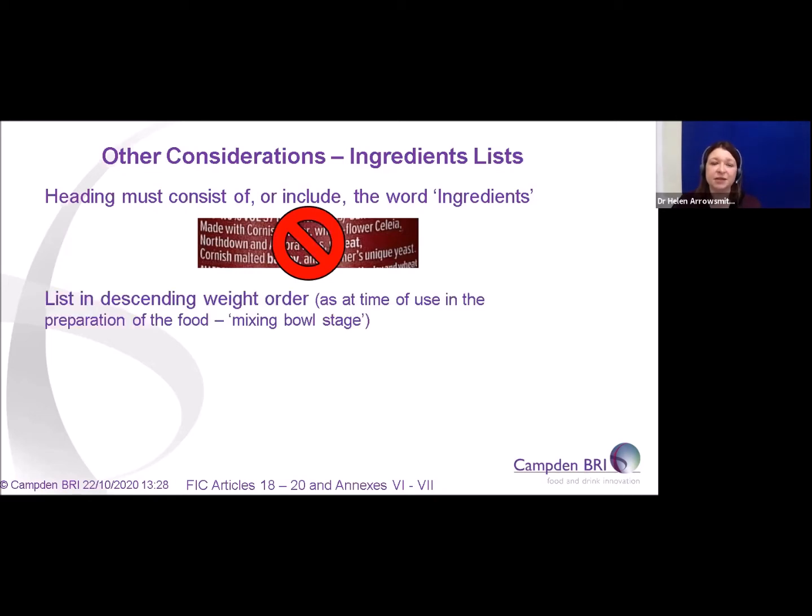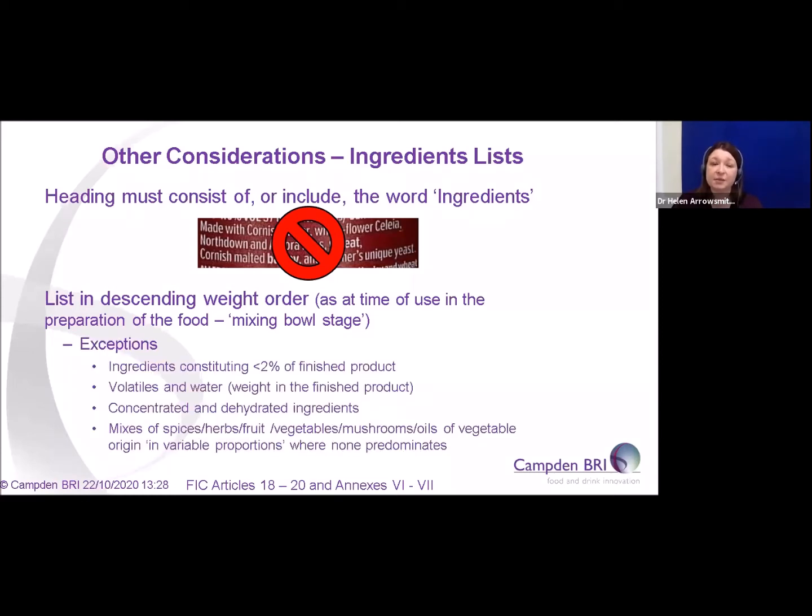That's a requirement. Also, we're told that the list of ingredients needs to be in descending order of weight as at their time of use in the preparation of the food, so basically the mixing bowl stage. There are some exemptions from that, so any ingredients which are there at less than 2% don't need to be in descending order by weight. That's not to say you don't list them. That's a common misconception, that people think, well, if it's less than 2%, we don't list it. That's not correct. It just means if they're less than 2%, they don't have to be in descending order by weight.